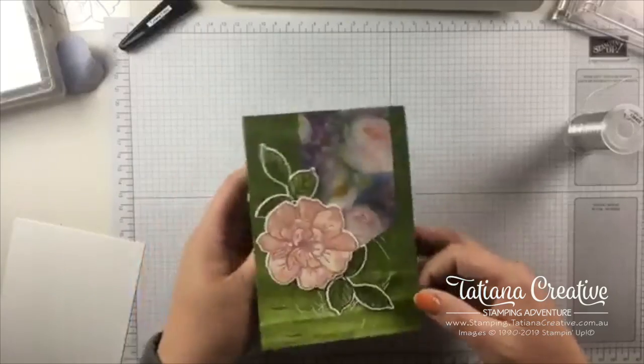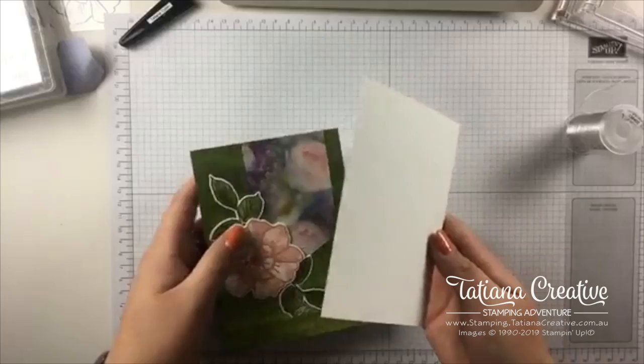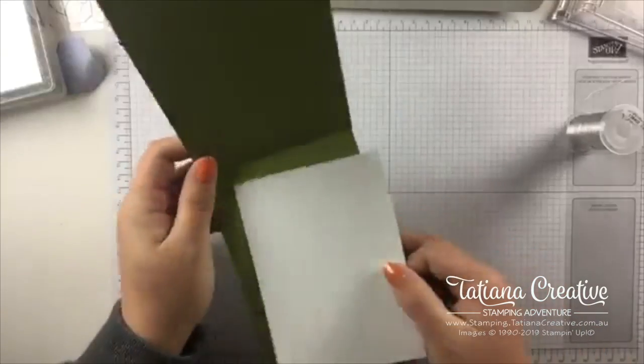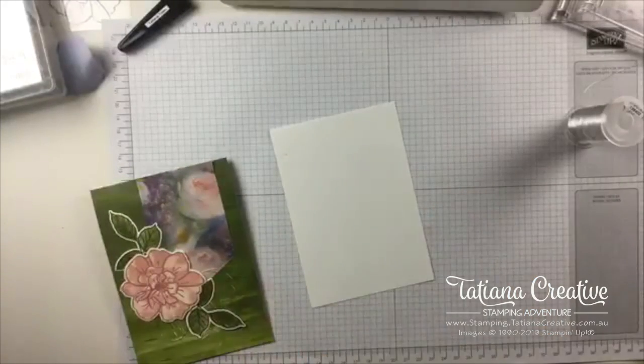Anyway, there's the card. I think that's good as is, except we need to decorate the inside of the card, and I know how we're going to do that. I'm going to grab the strip of paper that was left over. Where did I put it? There it is.